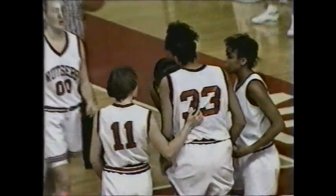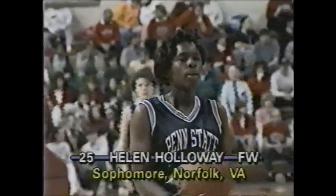One thing about Penn State's offense, there's not one option, there's not two options, but there's 3 or 4 options, and they're the type of experienced team that's going to run the offense all the way through to exhaust all options. Tanya Hansen talking about it. Rutgers' 4th team foul, and for Tanya, her 2nd. Helen Holloway goes to the line, sophomore out of Norfolk, Virginia.